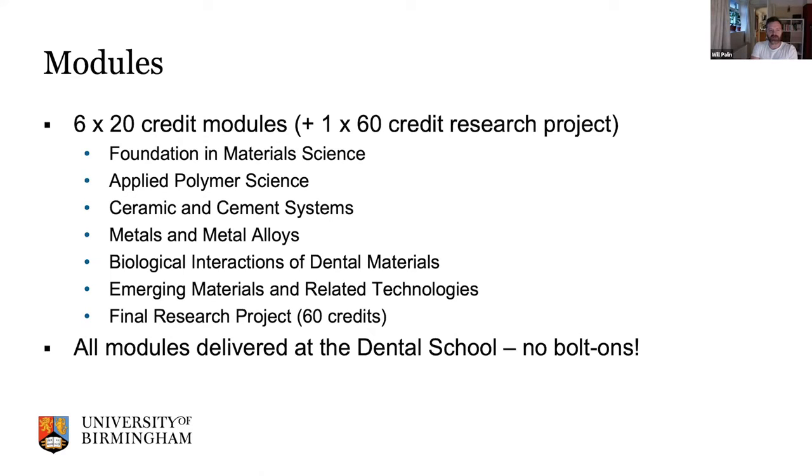The first module is mandatory. This gets everyone to the same level, foundation in material science, so that this teaches the principles of material science and its application towards dentistry. And then going on from that, we focus on the different material systems that are involved with all aspects of dentistry and allied dental health care. We also have, as I was saying, a multidisciplinary approach. So the interaction of materials with the biological environment is very important, especially for modern materials and emerging technologies.